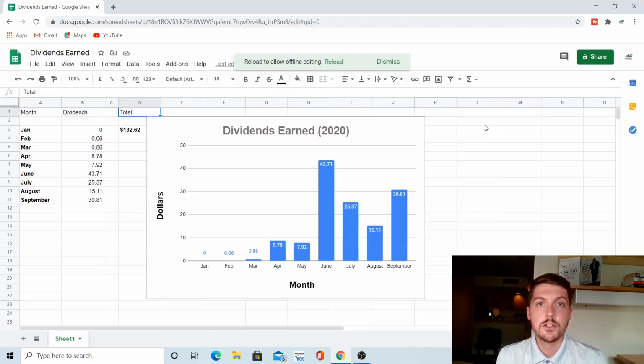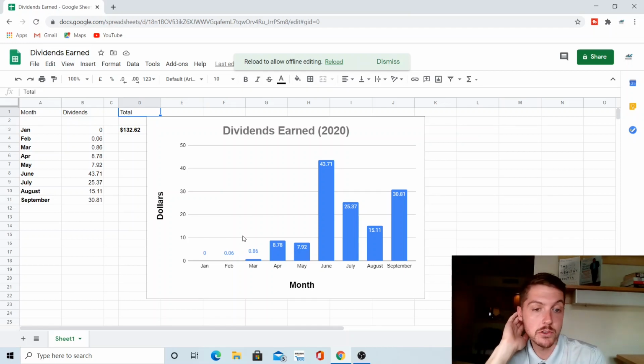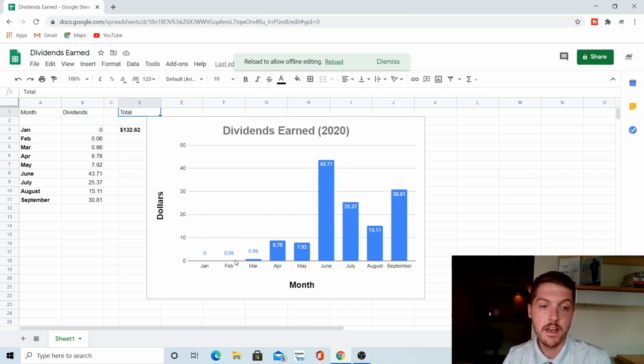dividends I've earned. So here we are folks, here's the graph that I've done up on Google Sheets showing all the dividends that I've earned in 2020. As we can see here, back in January I hadn't even started investing, so I actually didn't earn anything in dividends. February was the first month I sort of started making these types of investments. I earned just 6 cents in dividends. March I earned 86 cents. April I earned $8.78. May I earned $7.92, and here in June is like the end of a quarter.